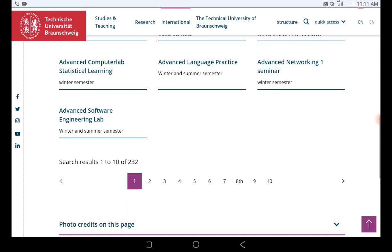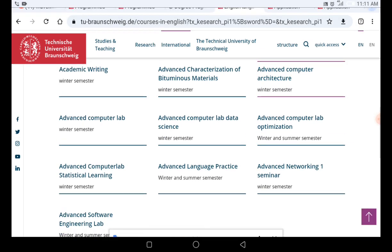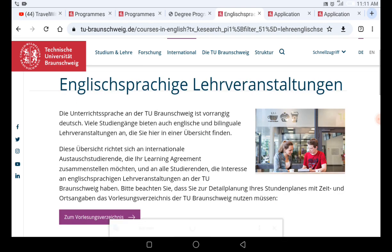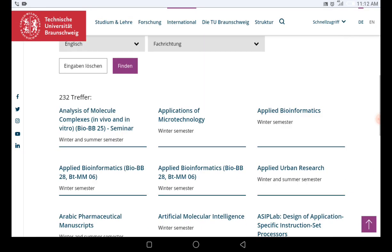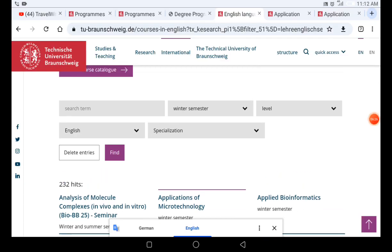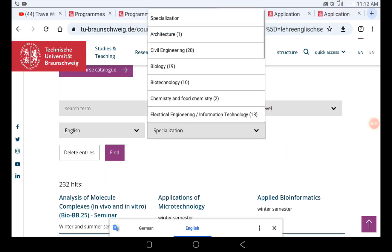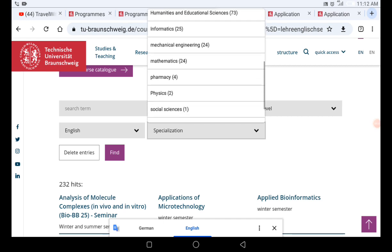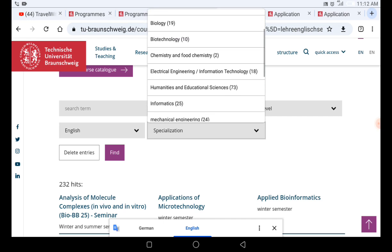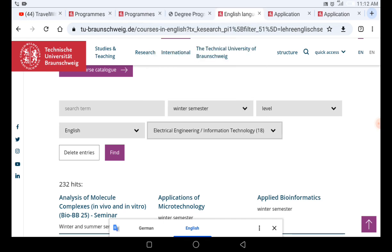Let's go to page 3 and see what we have here, because I think it's going to be a lot of work for us to filter down to reasonable courses. Now we have applied bioinformatics and all of this information about bioinformatics. I think we need to do the specialization so that we can have more understanding, or narrow down what we're actually searching for. So I'm going to go to the Department of Science and Engineering. I will click Electrical Engineering and Information.